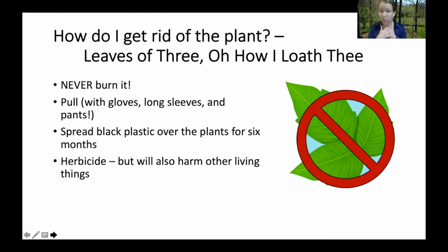You can pull it with gloves, long sleeves, pants, and again, wash that clothing afterwards. You could spread black plastic over the plants, but you want to leave it there for a good amount of time because you want to kill off those plants. When the sun comes down onto that black plastic, it'll help burn those plants and cover them so they can't get sun.